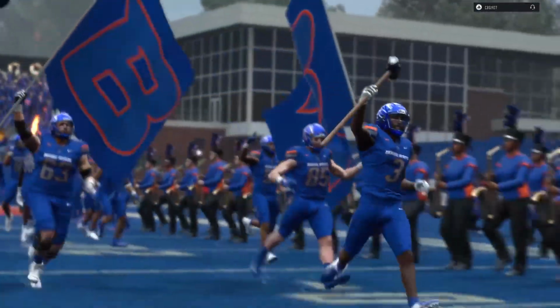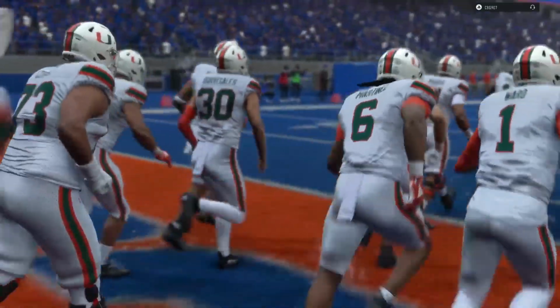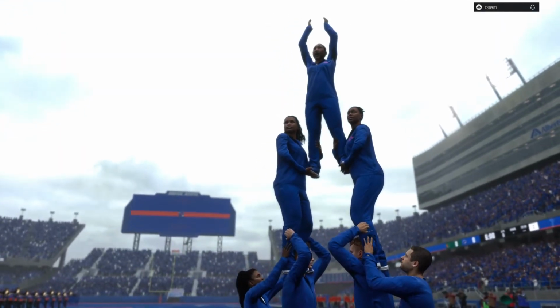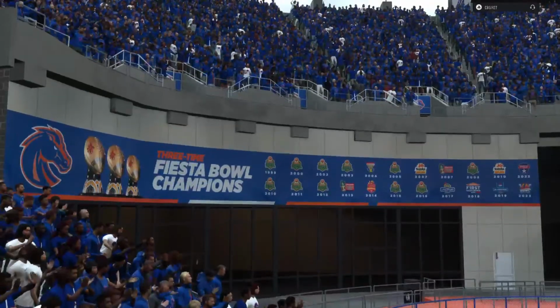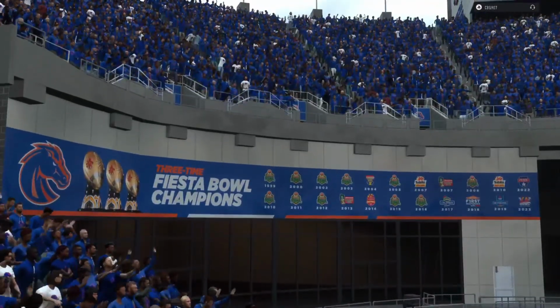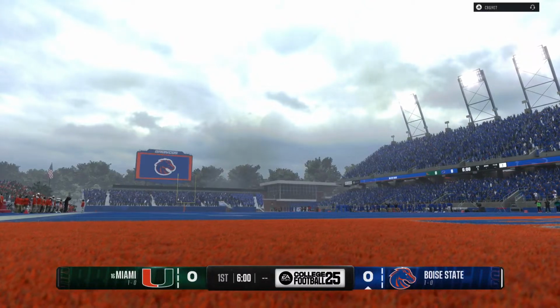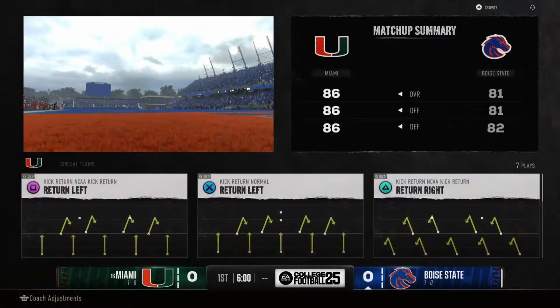As we'll see, the number 16 team in the country, the Miami Hurricanes, taking on another team from the ACC, the Boise State Broncos. For EA Sports College Football, I'm Reese Davis, joined here in the booth, as always, by David Pollack and Jesse Palmer. Guys, let's tee this one up.